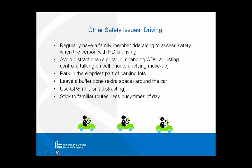Rely upon a GPS, but only if it's something the driver is used to and they don't find distracting. Remember, different things are distracting to different people. Finally, stick to familiar routes and drive during less busy times of the day.